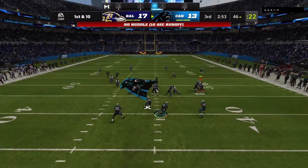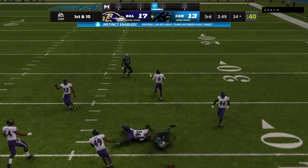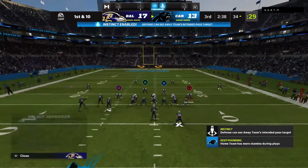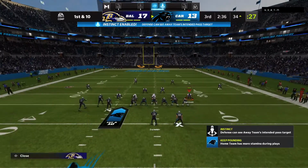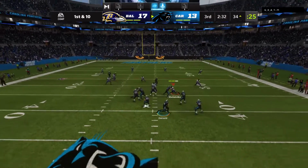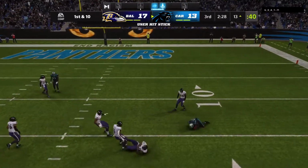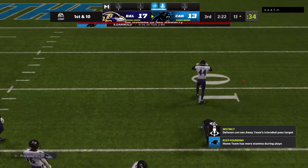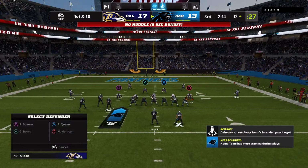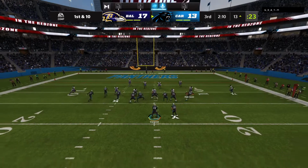A play fake, and it's Darnold. Going back to Marshall. He's got him again. And he's going to get this all the way down inside the 35. They go right back to him for 20 and a first. They'll fake the handoff. Now Darnold. And that's complete to Marshall on the crossing route. And all the way inside the 15 before they drop it. A good pickup there, 21 yards.